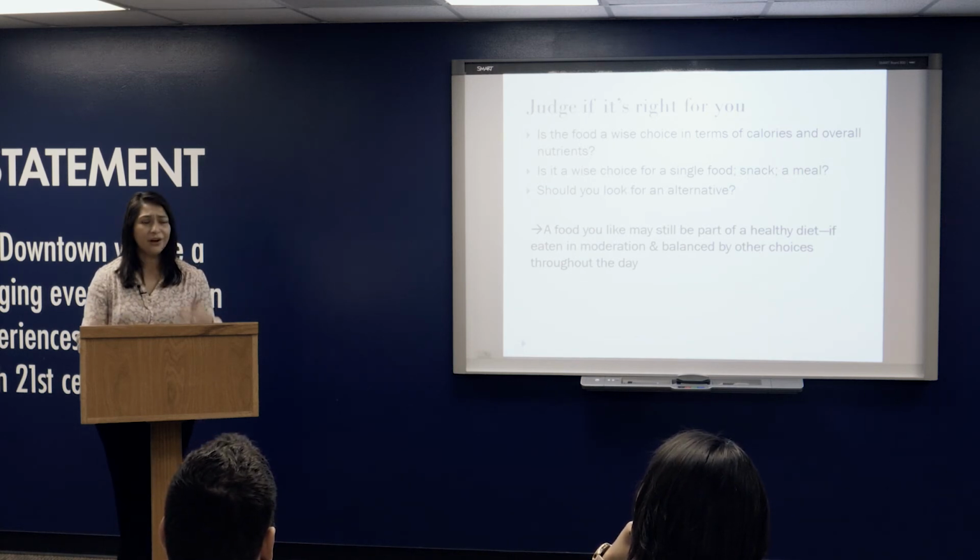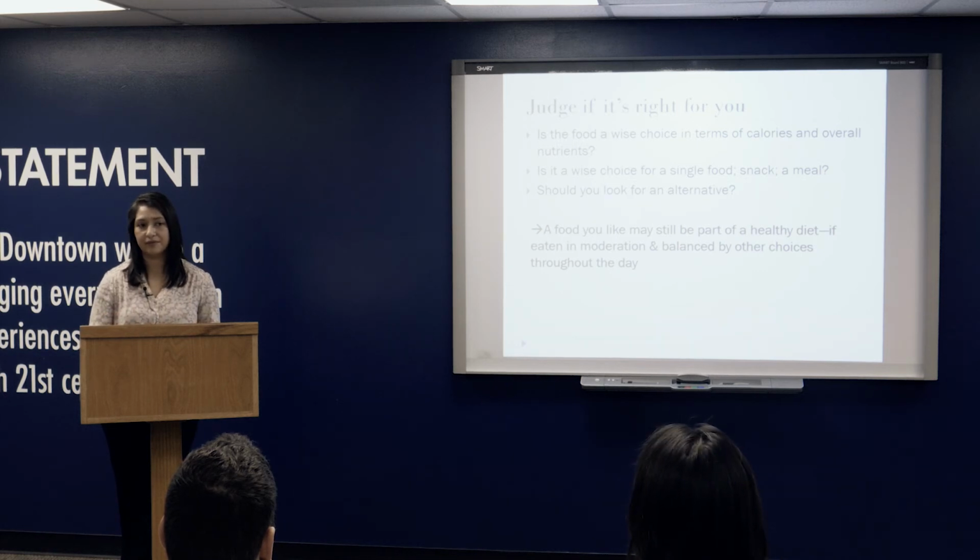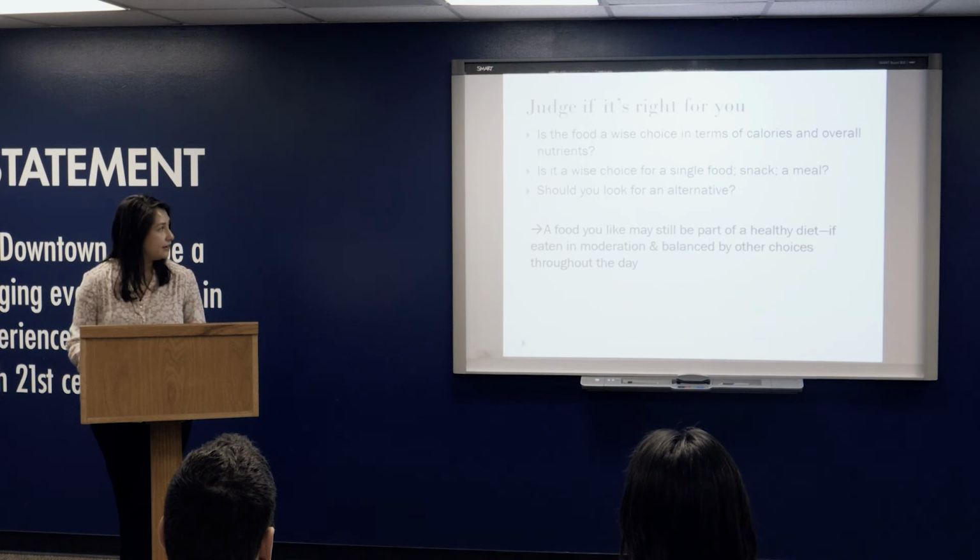So other types of foods, we talk about the ice cream, or maybe those snacks that you like. You could still eat them. They could still be part of your diet. It's just making sure that there's balance in everything.